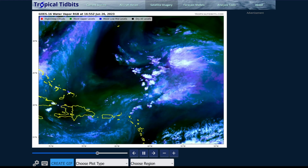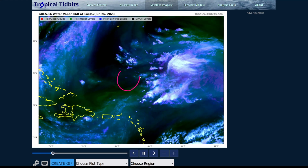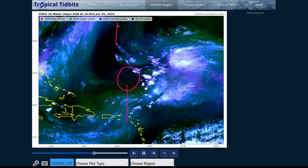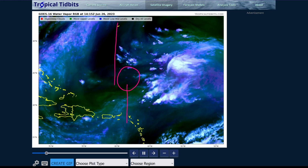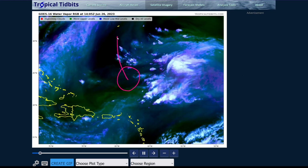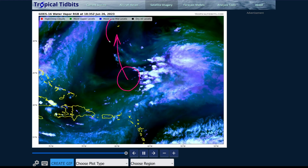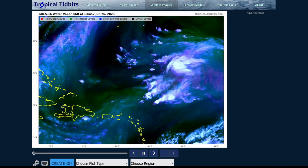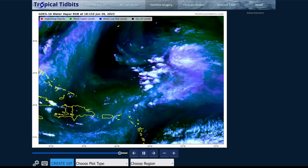For reference, this is a big picture view of the water vapor loop. The low-level center is about here, so north of the Virgin Islands, generally south of Bermuda. And this system is forecast to track generally towards the north, towards Bermuda, and we could see some redevelopment here as the system gets further north. Now, right now, the system is obviously a remnant low.